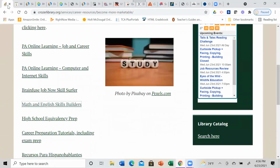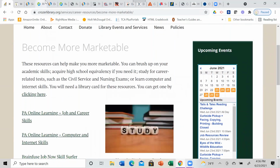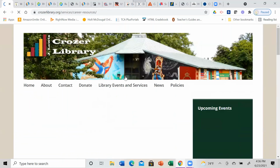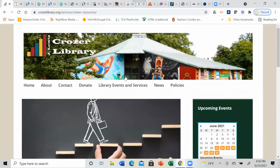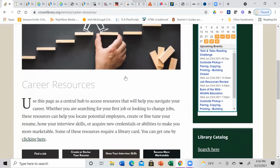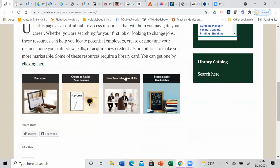So that's a fast, quick overview of the resources that are available to you through the Crozer Library, and we are part of the Delaware County Library System. So the resources that are available with your library card, resources that are available locally, both from the City of Chester and the County of Delaware, and Pennsylvania State resources. Resources to find a job, create or revise your resume, hone your interview skills, and become more marketable.